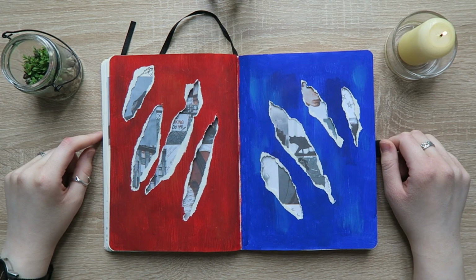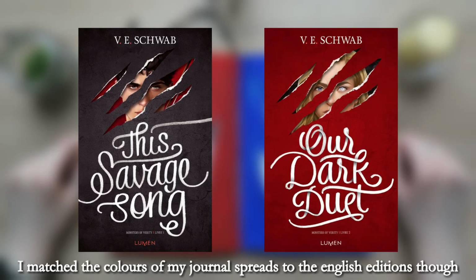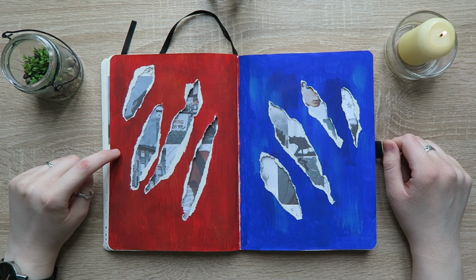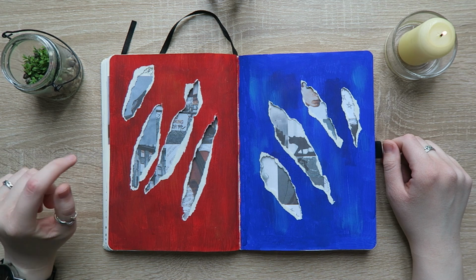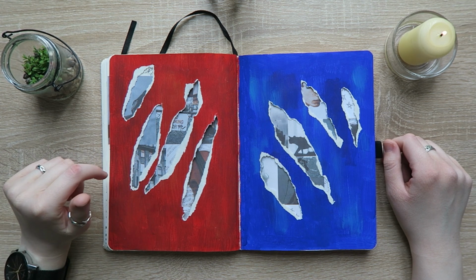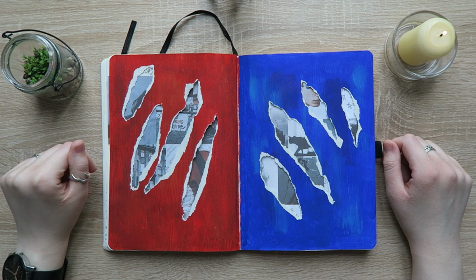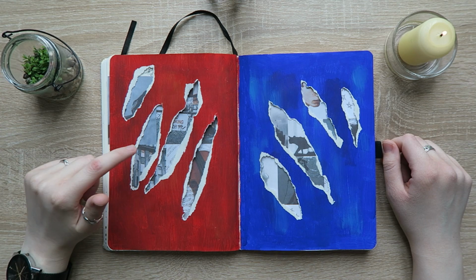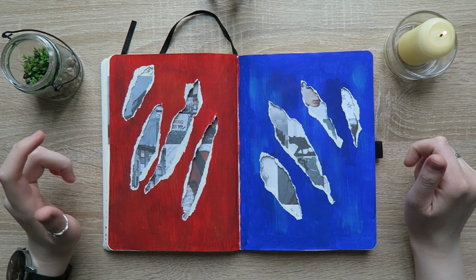My next spread, you would have to look at like this first. This spread was actually inspired by the French book covers of This Savage Song and Our Dark Duet by V. E. Schwab, because they kind of look a bit like this. They've got this look as if a monster slashed through the cover with its claws, and then you can see a portrait of one of the main characters on each book through these slashes. So that's kind of what I tried to do, it's inspired by that.